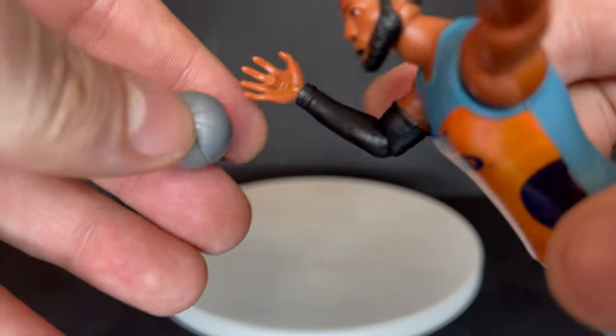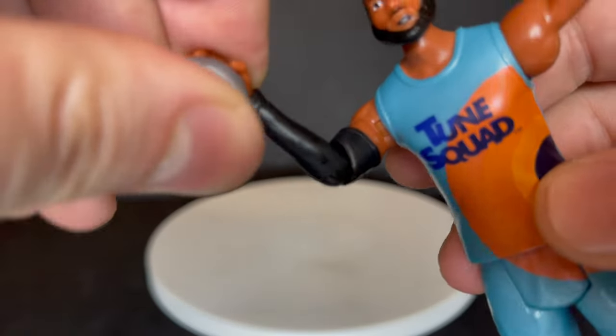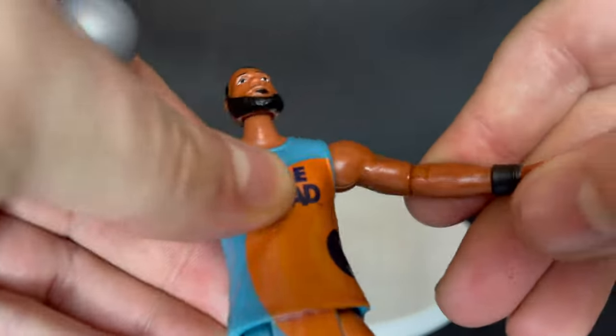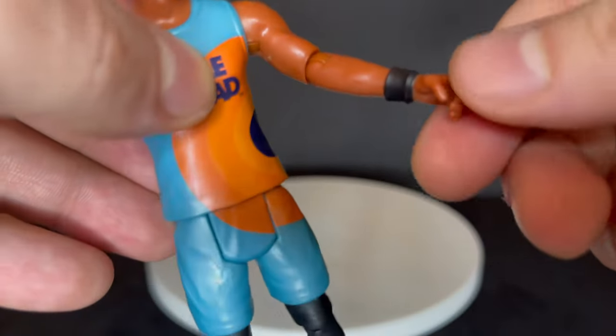You can put the basketball right in there. There we go, doing this live on camera. So there you go. And he holds it nicely. Both him and Chronos, pegs right in. And you can do like, he's palming the basketball. That's pretty cool. On the other side, no rotation at the wrist. So keep that in mind.